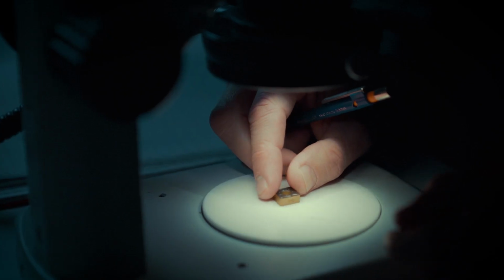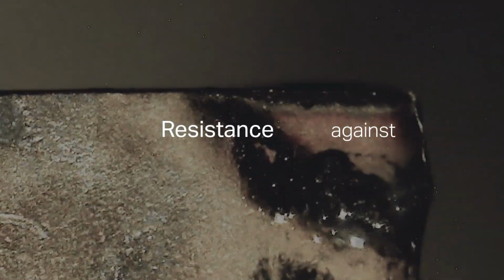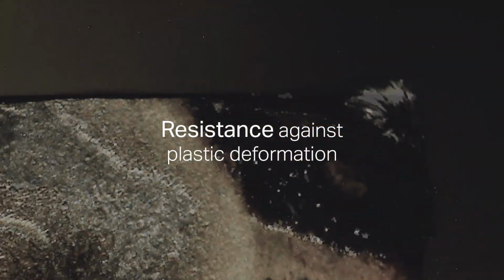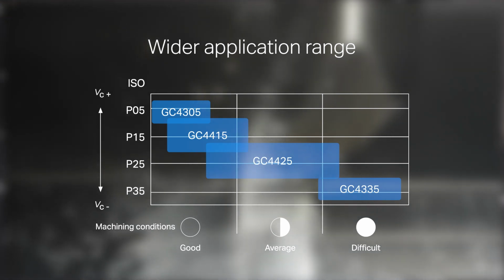The new substrates offer a unique combination of good toughness and resistance against plastic deformation. New post-treatment enhances performance in intermittent cutting operations, avoiding any sudden breakages.